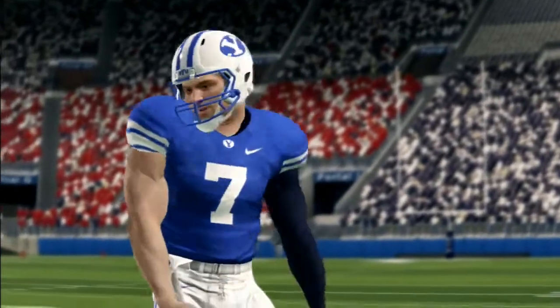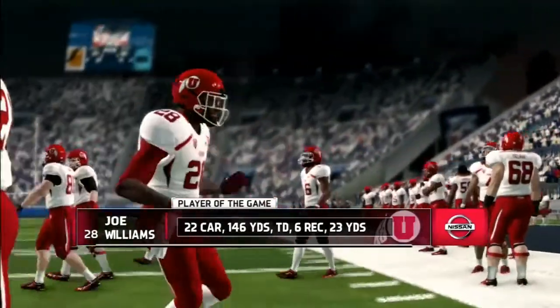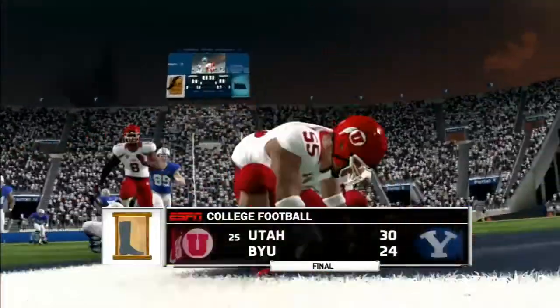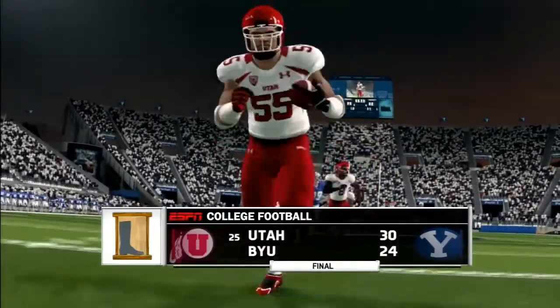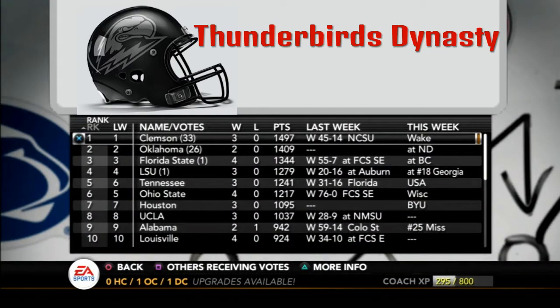I'm not sure which of these teams play Utah State on the season, but Joe Williams, 22 carries, 146 yards. And Utah beats BYU 30-24. The Holy War is between BYU and Utah. The battle for the Beehive Boot is between Utah State, Utah, and BYU.